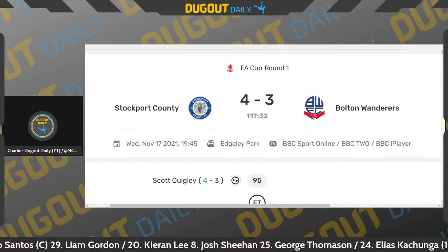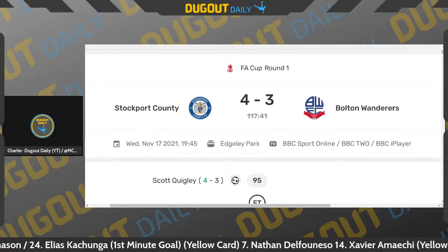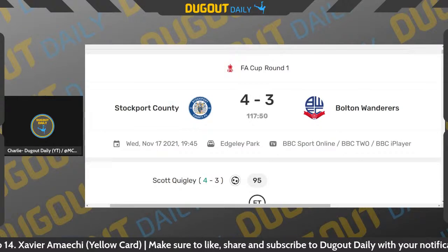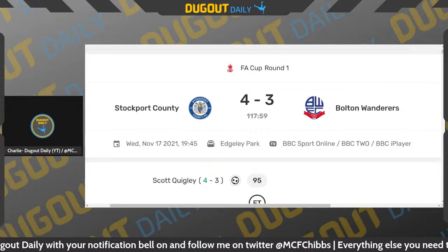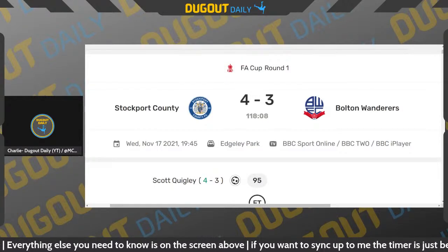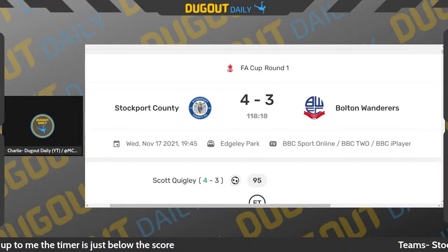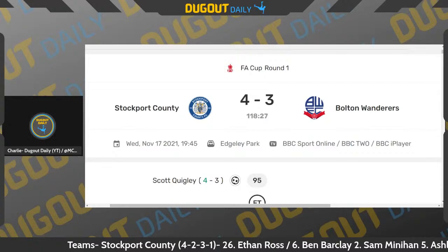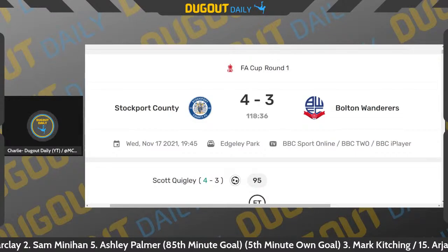Headed away by Stockport. Not long to play now. About a minute and a half to play, plus additional time in extra time. It's currently Stockport 4, Bolton 3. What a game we've had here at Edgeley Park tonight.